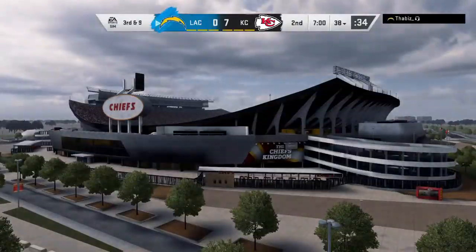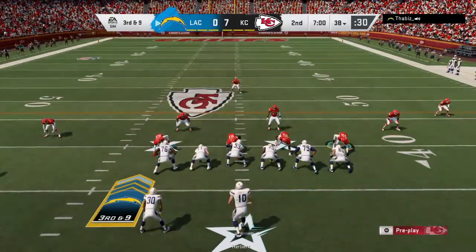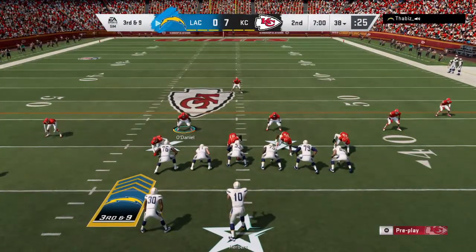Whoa! Let's get it. The Chargers on 3rd down. They've been okay, 2 for 3 thus far. This is 3rd and 9.